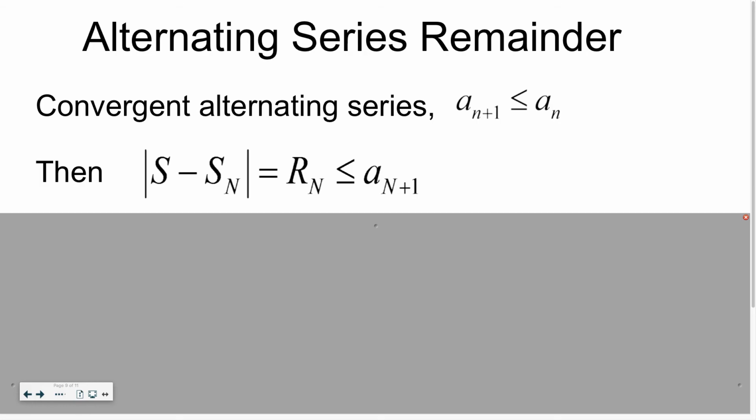What's the S? The S without a subscript is the actual sum, so the infinite sum. S sub N would be the Nth partial sum. Why do you think capital N instead of lowercase? I don't know. So the difference between the infinite sum and the Nth partial sum is what we would call a remainder, right? That remainder will always be less than or equal to a sub N plus 1. Well, that's just a term. So your remainder is less than or equal to the next term in the sequence.